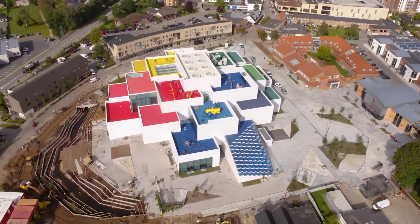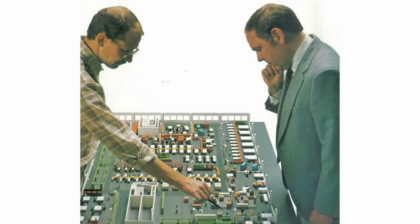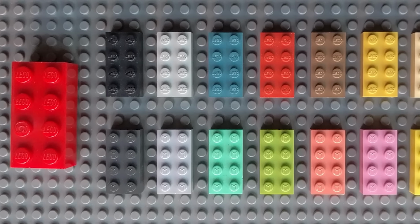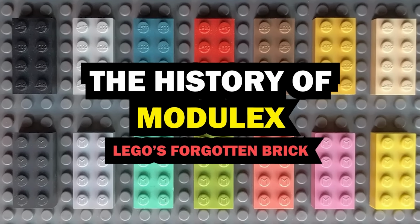While designing your dream house in LEGO might seem like a great idea, it's a lot harder than you think. In fact, trying to design a real building out of LEGO bricks caused so many problems that the son of the company's founder started an entirely new company just to solve them. This is Modulex, LEGO's forgotten product line, and this is its story.